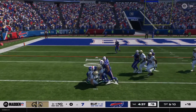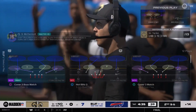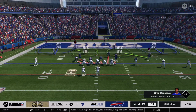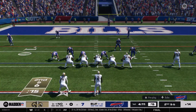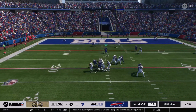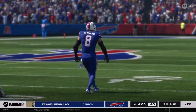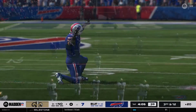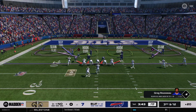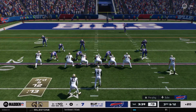Got a man and he hits him in stride. The result, only 4 yards there on the play. And that's going to bring up 2nd down. 2nd and 6. From the shotgun, Rattler. And he'll go down. Brought down to the 20-yard line. 3rd and 12. Loss of 6 yards. And it's 3rd down.